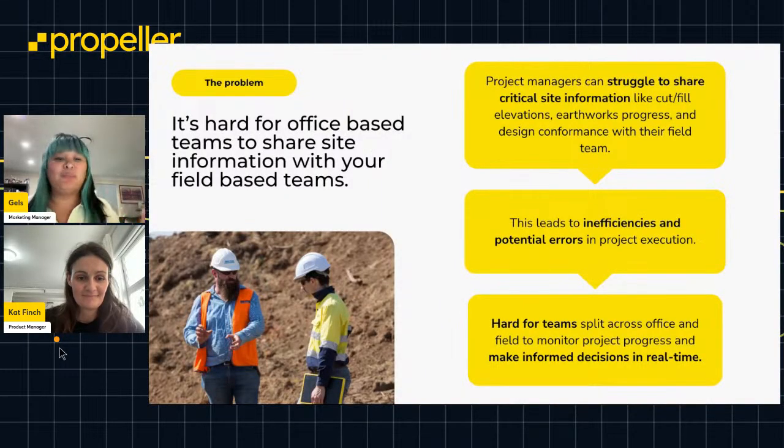The problem, you probably feel it in your day-to-day roles, whether you're inside or in the office. Information is hard to share, but the information that you want to share is critical, from your elevations to your progress tracking to your design conformance. Are we on track? Are we not? It's so hard to get everyone on the same page, and this leads to inefficiencies and potential errors. And as you know, in your day-to-day lives, it's hard for teams that are split between the office and the field to make informed decisions in real time. Sometimes they're reactive, sometimes it's a little too late, and we just want to enable you to make proactive solutions.